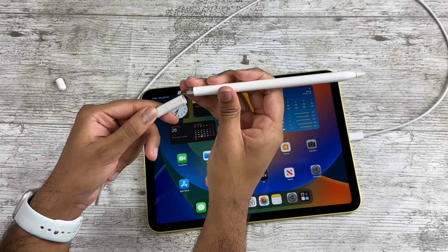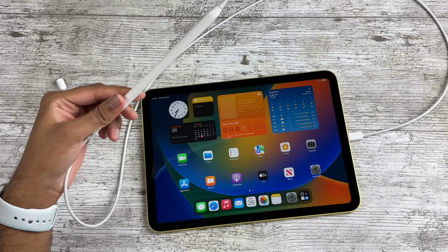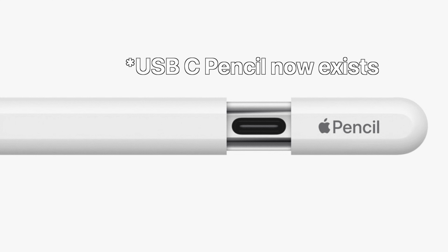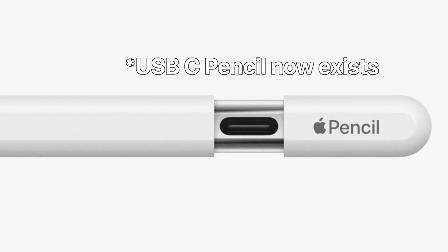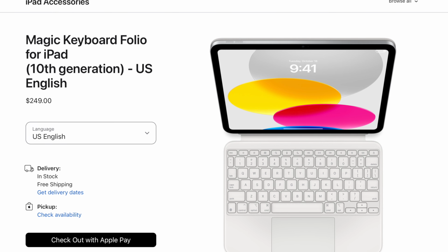Now, talking about accessories, this is again where things kind of fall apart for the iPad 10, because this, for example, supports Apple Pencil 1, which honestly wouldn't be a big issue if, of course, the charging method wasn't stupid. If there was a USB-C pencil that plugged directly into the iPad, I would be fine with that. The keyboard situation, however, is a bit disappointing.